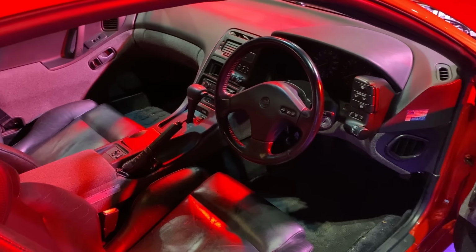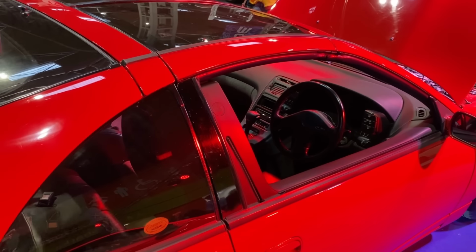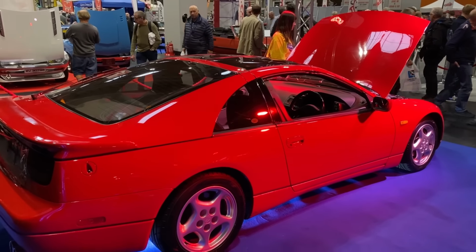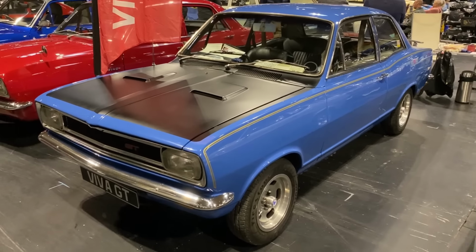Well, quite a performance car, and I've driven one. If only I could remember what it was like. I drove one back when they were new, and they were certainly pretty impressive cars then. Right, nice to get close up with one of those. Unmodified as well, which is a relief.